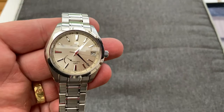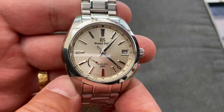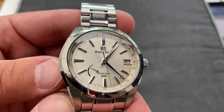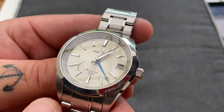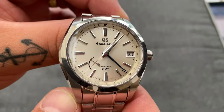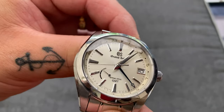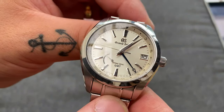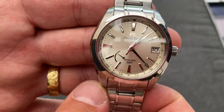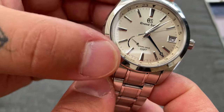And here it is. The Grand Seiko Spring Drive GMT. And it is a beautiful and really cool piece of art. You can see it's kind of a vanilla colored backdrop here. You see the Grand Seiko logo, Spring Drive GMT, and you see the power reserve right there between the 7 and 8 o'clock.